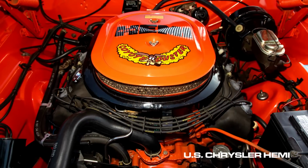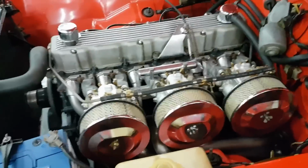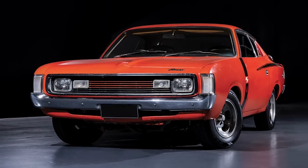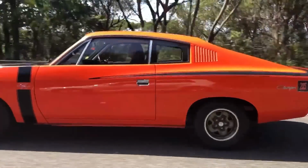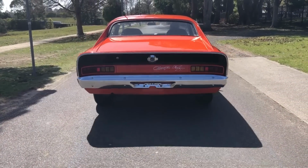No, not the one you might be thinking of. This one was a straight 6 with a Hemi head and 3 side draft Weber carburetors that pumped out 302 horsepower. It also had all the other goodies you'd want in a muscle car, like a 4-speed manual transmission, a limited slip differential, and disc brakes. Some say it's the greatest Aussie muscle car ever made. We say it's bloody awesome.